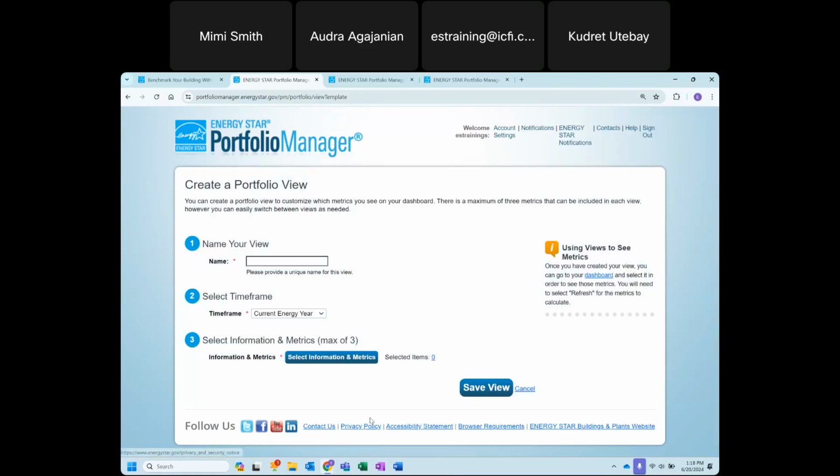Okay, and then from here you will create a name for your view. You will create a time frame. So for the time frame, you can select the drop down arrow, and there's a couple options here. There's the current energy year, there's the baseline energy year. You can also go by current water or baseline water, and then you can also do current waste or baseline waste year as well. So depending on what you want to show or what years might have the most interesting data or the data that you have input into your property, you can select that year. For today, we're just going to go with our current energy year.